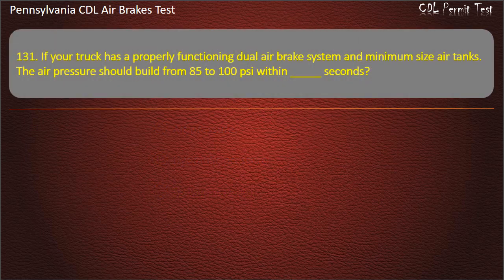Question 131. If your truck has a properly functioning dual air brake system and minimum size air tanks, the air pressure should build from 85 to 100 pounds per square inch within blank seconds. 60. 45. 20. Answer.